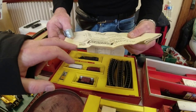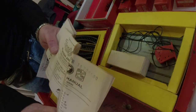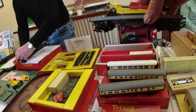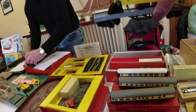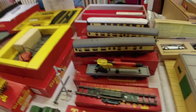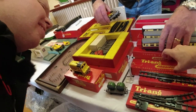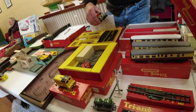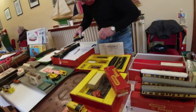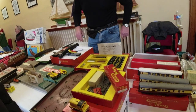There you go, what's that? Can't see without my specs, but how much is this one? That's heavy. It's nice, isn't it? That is an unusual one, you know, you don't see them anymore. What's the number on the box? You can tell I'm no railway buff. That's an Arnhem. Oh, 216. Rocket launcher and wagon, £30.